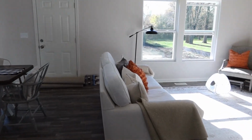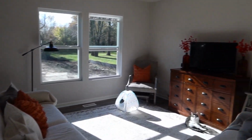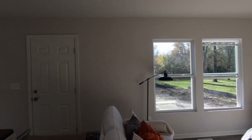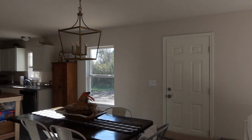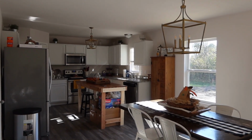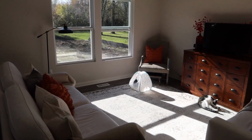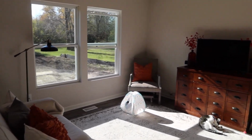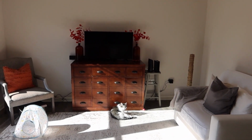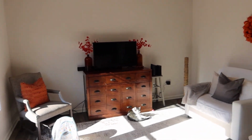So now we're coming into, you guys, the living room, which the living room, kitchen, and dining room is one gigantic room, and I absolutely love it because you can entertain and be cooking in the kitchen while you're talking to everybody. You can even be watching the TV while you're cooking. So this is really nice. I think it's really great to keep a family connected.